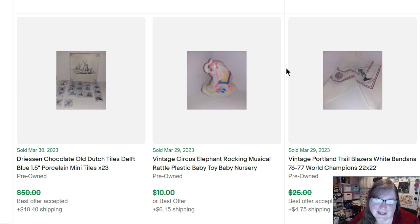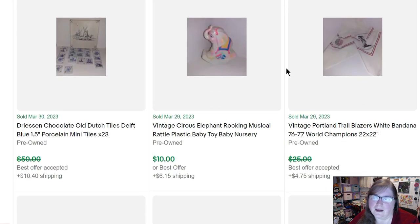This little circus elephant, I paid $1.50 for him at an estate sale, the same sale actually, and he sold for $10. This little bandana, I love to sell old bandanas.